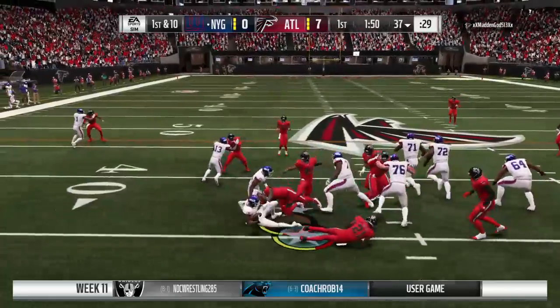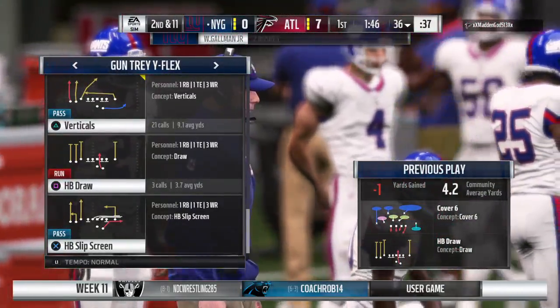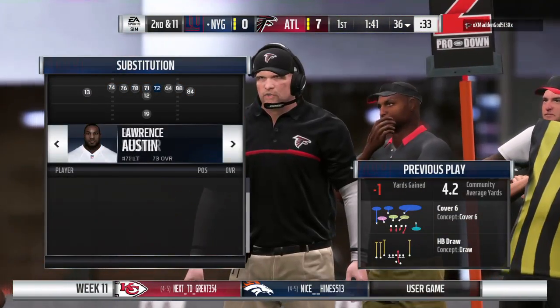They'll run it now out of the gun. And that play went nowhere. Losing yardage. It'll be back at the 36. It's a loss of a yard there, and now 2nd down.